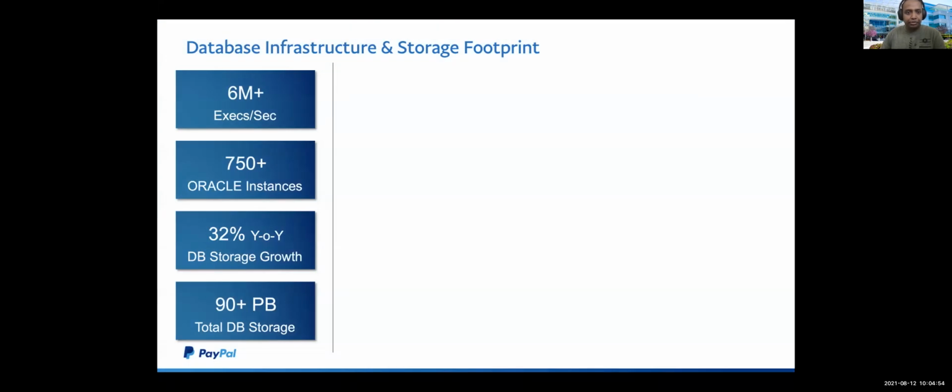So what does that mean to us? I already mentioned the global scale of PayPal and the scale that we operate. So these are some of the numbers we see on our database platform as a result of that. As I mentioned, we are still growing. We see 33% year over year growth on the storage side, and 6 million plus executions per second on our platform. We have 750 plus Oracle database instances to support all of our business requirements, and overall, 90 plus petabytes of total database storage in our data center.